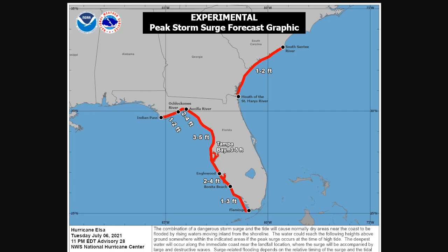In fact, let me show you. This is as of 11 p.m. You can see the water rises 1 to 3 feet south of Bonita Beach to Flamingo, but 3 to 5 feet up here in the Big Bend and Tampa Bay, and 2 to 4 feet further south. So again, that doesn't sound like a lot, but in low-lying areas with the winds, the waves, the rain, you get a water rise of 5 feet.